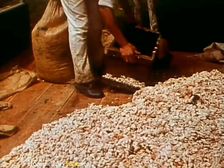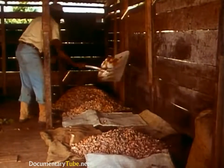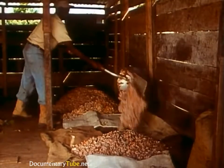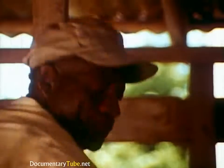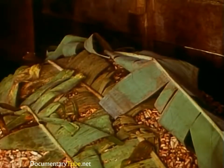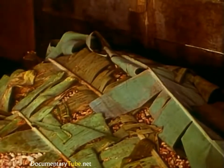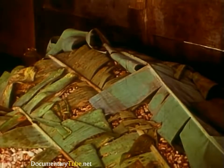The cocoa beans are then heaped into piles and allowed to ferment. Natural fermentation causes a chemical change in the pulp, which helps develop the color and flavor of the cocoa bean. It also hardens the skin of the bean into a protective shell, which will be removed later in the factory. The piles are covered with plantain or banana leaves to help contain the heat during the 5 to 6 day fermentation process.